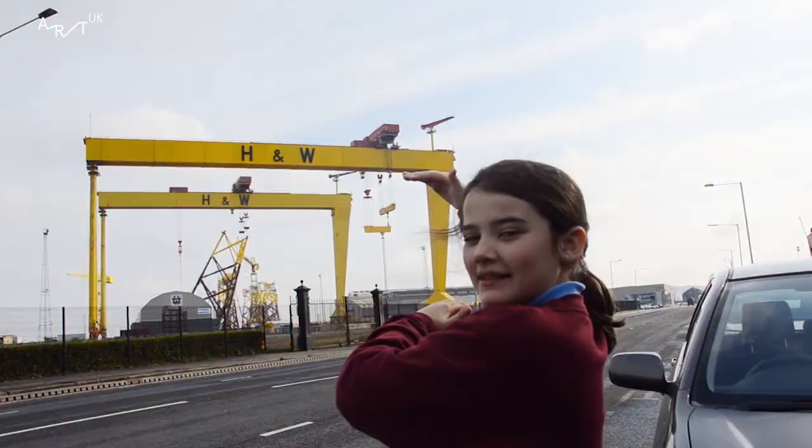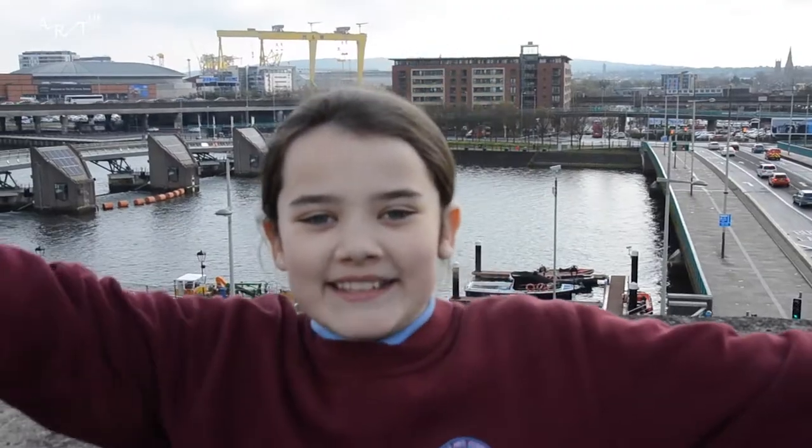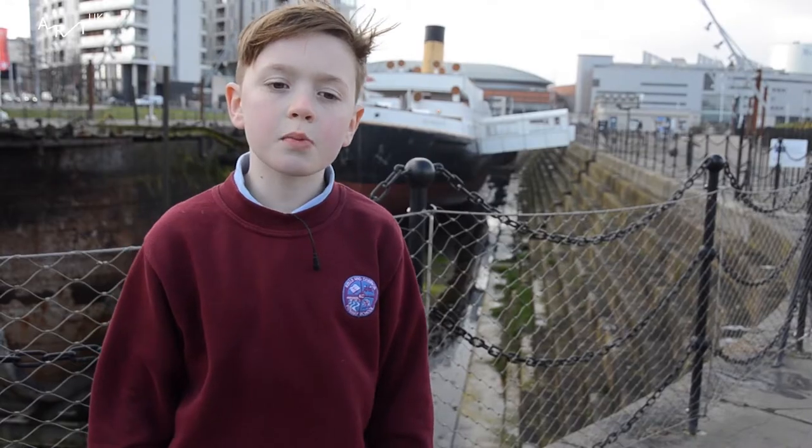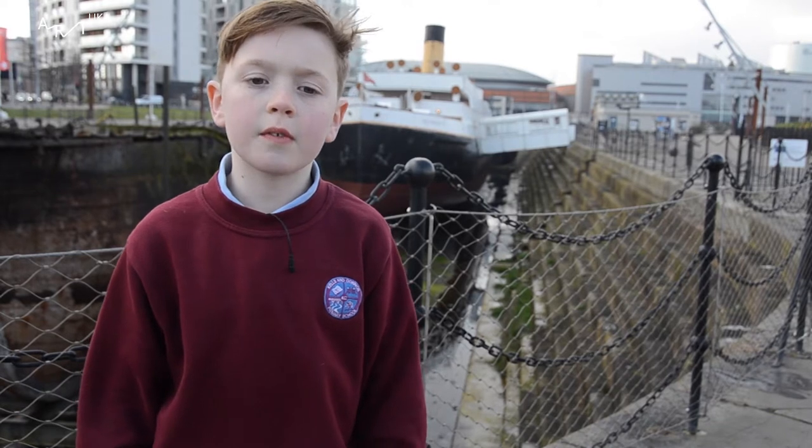This is Belfast. Welcome to Belfast. The piece of sculpture we have chosen celebrates the construction here of the ships, ship number 401, Titanic.